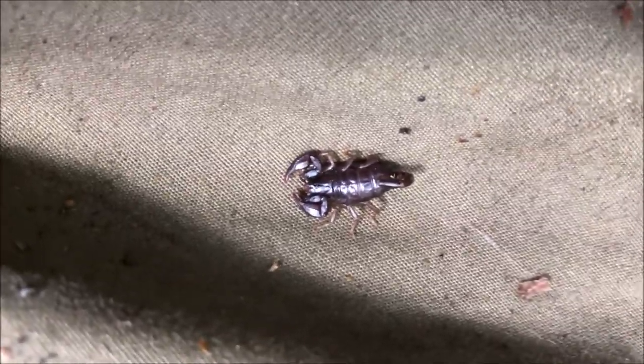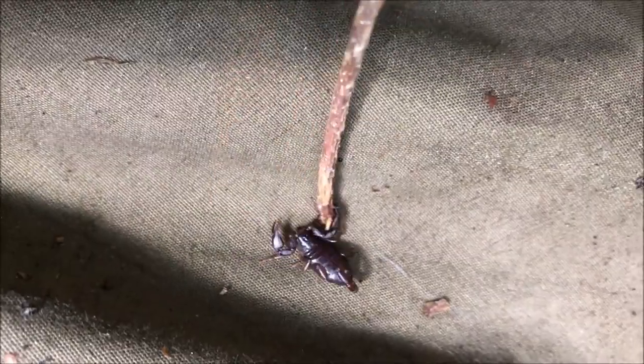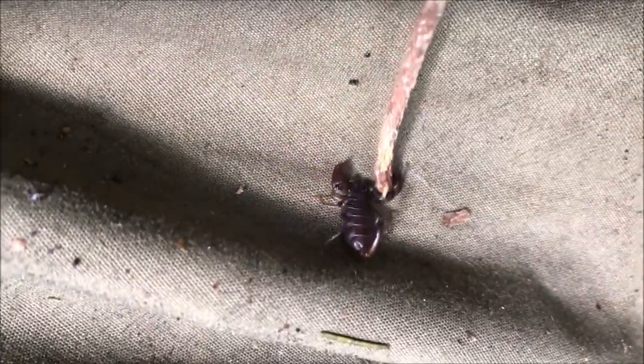Well, we have all kinds of animals around here in our tarps. Is he alive? Oh, hello. And here's another one.